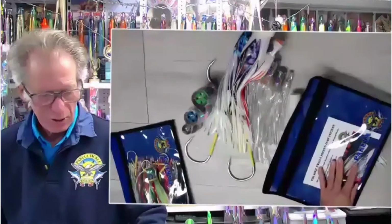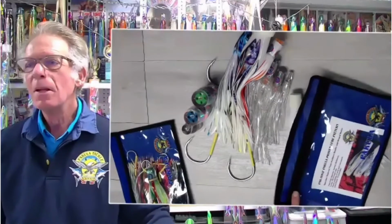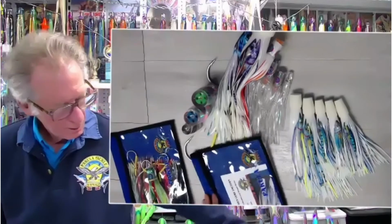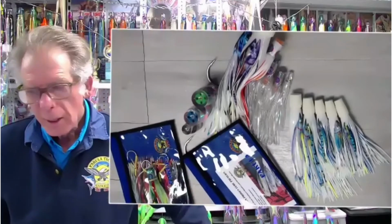Okay. Now, what's the distance in these packs? In these packs, it's actually got them listed with the positions. Okay. And what sort of distance apart are you setting them? Is there a rule or equation, Pete, with the distance that you set each lure apart back from each other in those long and short positions?